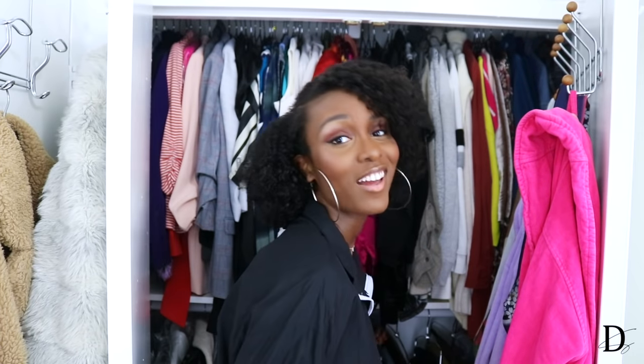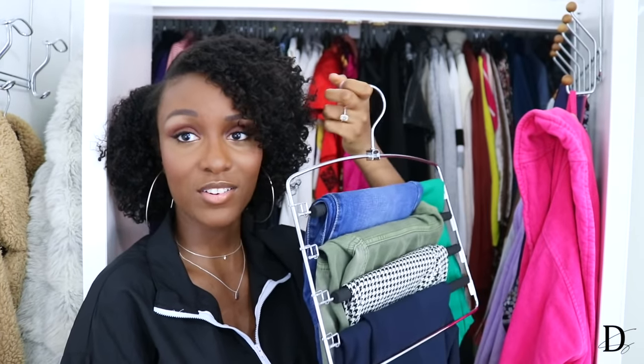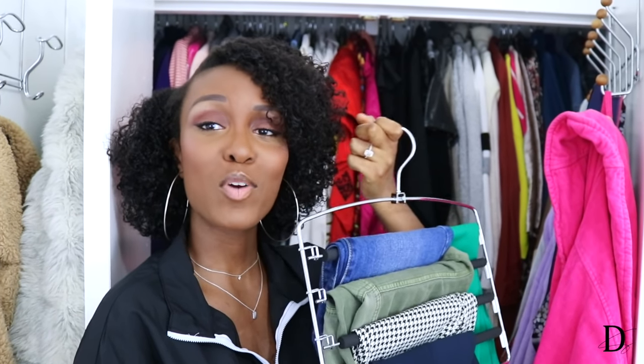So guys, the next method that I use to maximize my space is using space-saving hangers. Now, I'm gonna be 100% honest with you guys. I hate having these hangers. I hate them with a passion, and I cannot wait to have a space where all my clothes can just be sitting on their individual hangers.